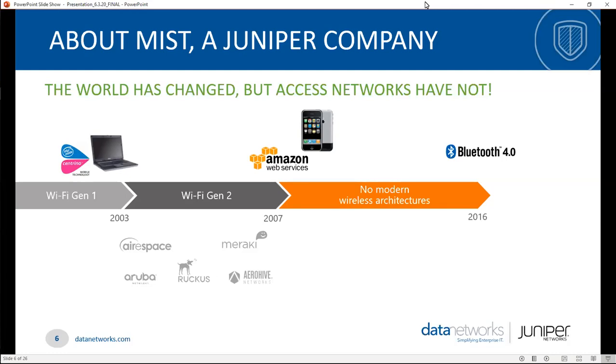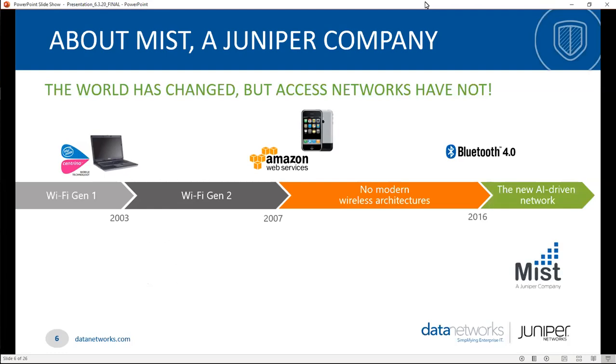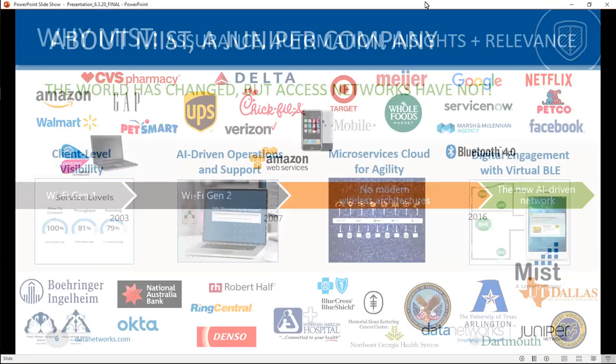And that's when Bob Friday came up with the idea of introducing AI into a network infrastructure. And that's when Mist was formed in 2014. In 2016, we launched our first products, and we now are known for our AI-driven networks and the intelligence that that brings to the infrastructure space.